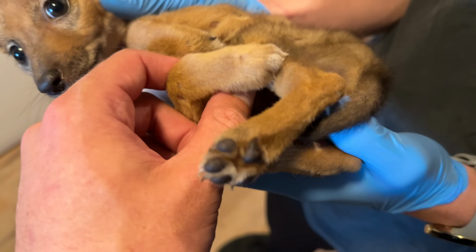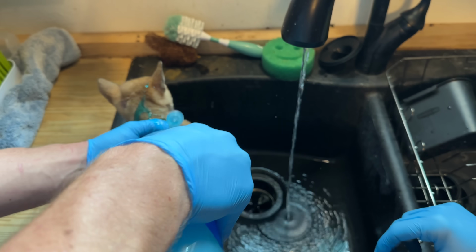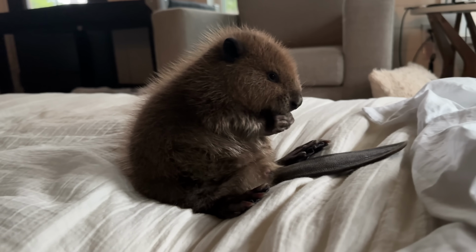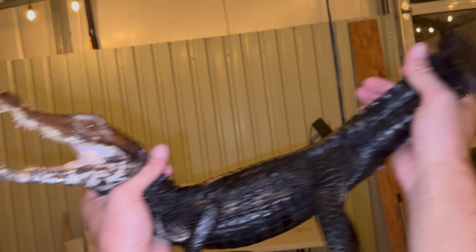Our first coyote. Look at that. Oh boy. Put it on him like a hot dog. Yeah. Look at that huge tick. This little guy is not friendly at all. Look how fat this little dude is. He kept killing the females.